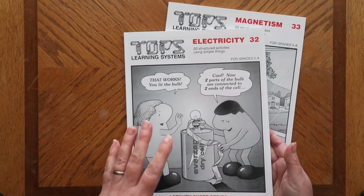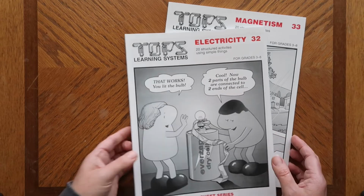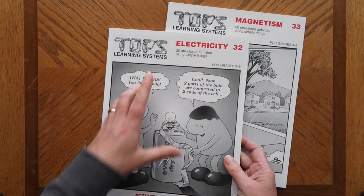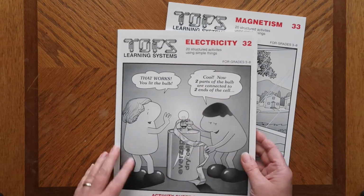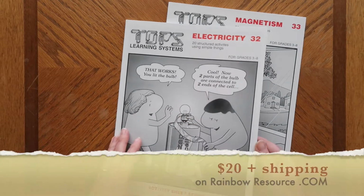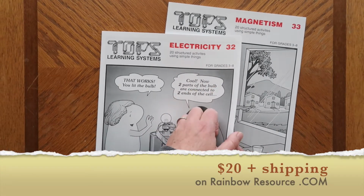We have some DK books on electricity and magnetism that I can pair with this. And so I went ahead and just got the spine from Rainbow Resource. And Rainbow Resource had the best price of these, which was I think about $20. And it says it's grades 3 to 8.